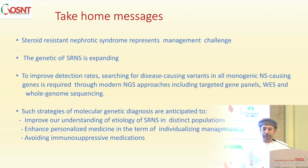The take-home message: steroid-resistant nephrotic syndrome represents a management challenge. The genetics of steroid-resistant nephrotic syndrome is expanding. To improve the detection of genes associated with steroid-resistant nephrotic syndrome, we have to use modern next-generation sequencing like targeted gene panel, whole exome sequencing, and also whole genome sequencing. Such a diagnostic strategy is going to improve our understanding of the etiology of steroid-resistant nephrotic syndrome, and also enhance personalized medicine in terms of individualizing management, and also avoid immunosuppressive medication in these patients.